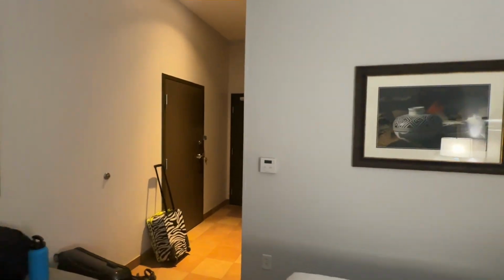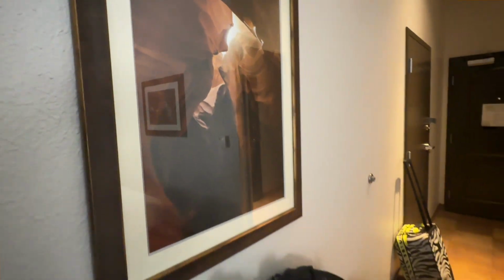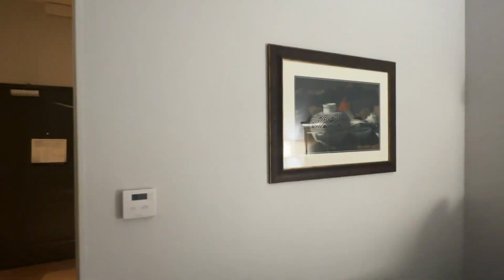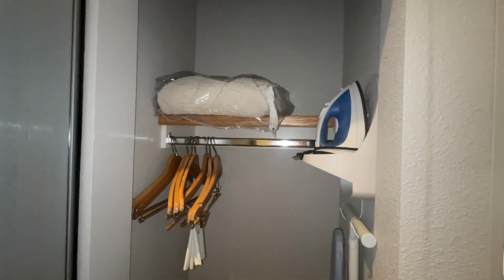Moving over to the other side of the room, you have a closet and bathroom over here. The closet door is a full-length mirror and it just opens outwards. You got your suitcase stand, there's an iron, there's an ironing board, there's hangers, and the hangers do come off the hook.